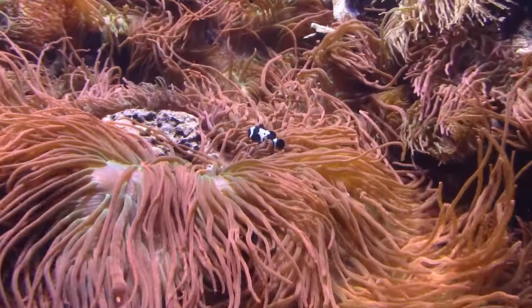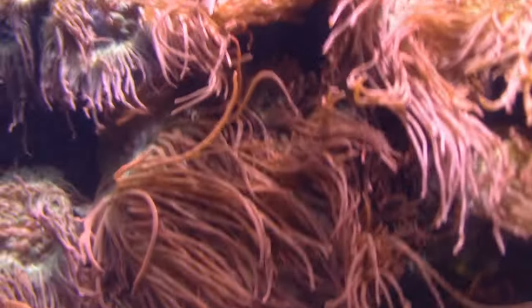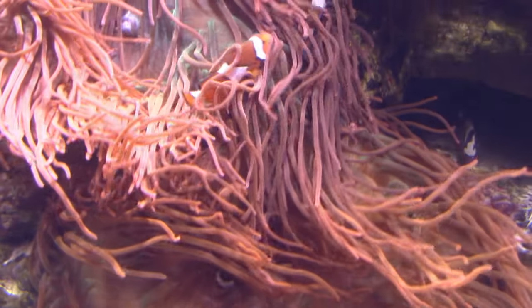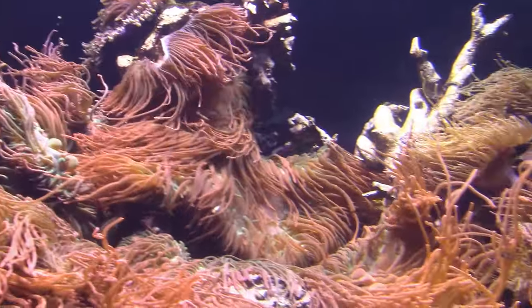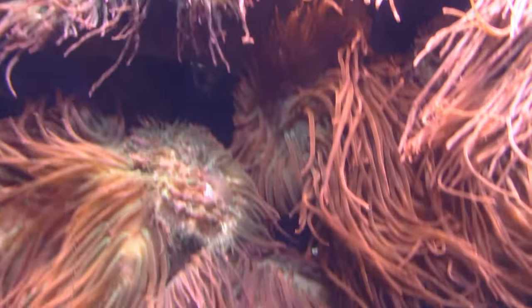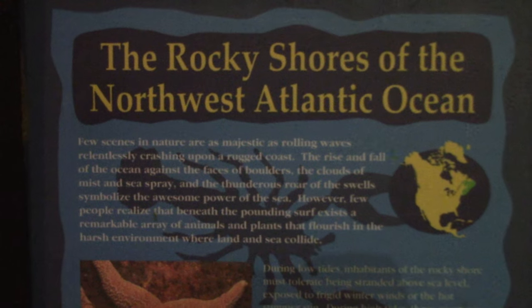Ooh, that's a cool looking fish right there. I like the coloration on them. He's swimming in there. I mean, just flutters in the water. Another fantastic tank. Got the rocky shores of the North Atlantic.